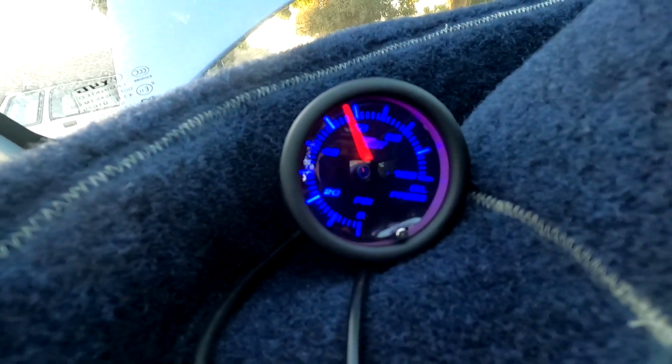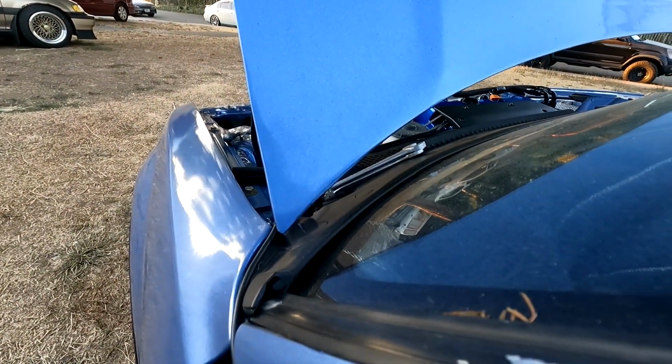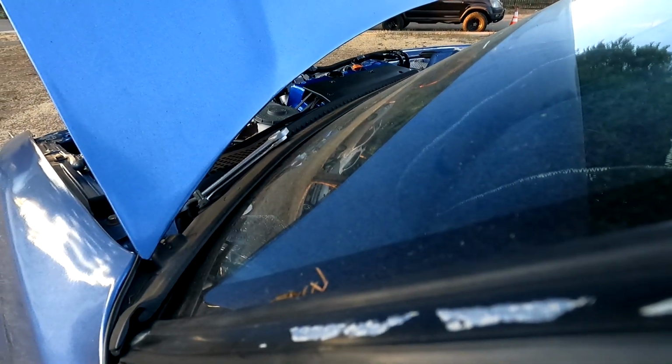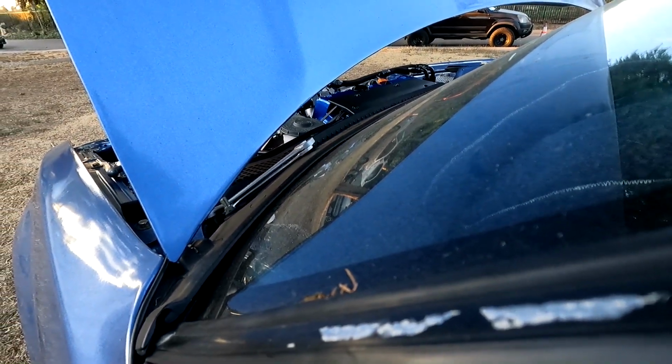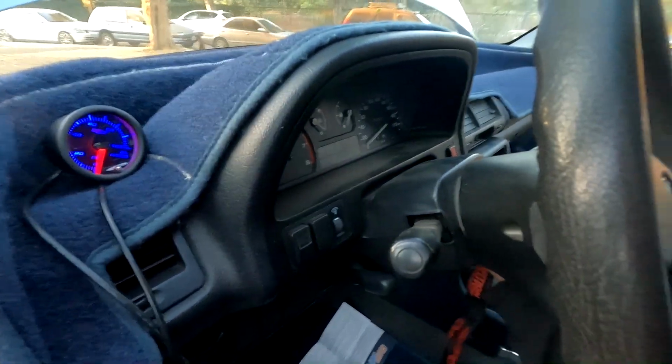Dude, the oil pressure is high. It's under 60. The knocking is slight, but let me hit the gas a little bit. Yeah, you guys saw that. That was almost 60 PSI, and I'm kind of stumped, because if it spun a bearing due to oil starvation or low oil pressure, why does it have 60 PSI?